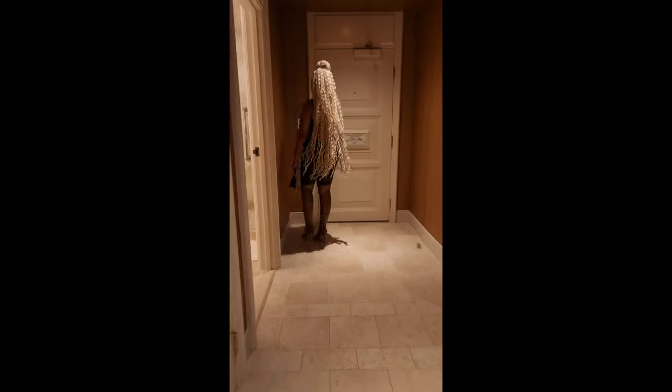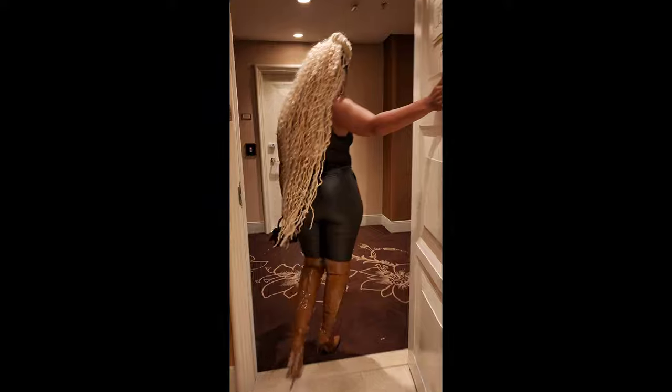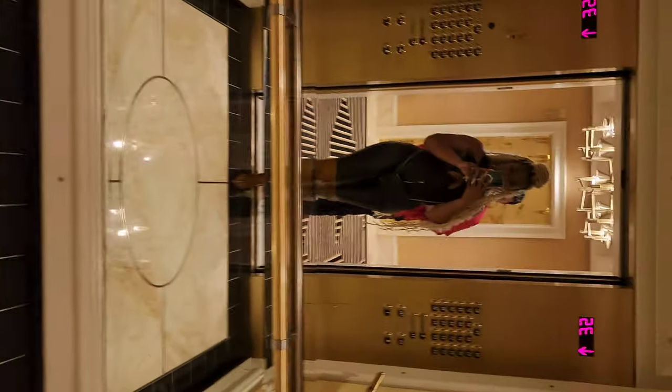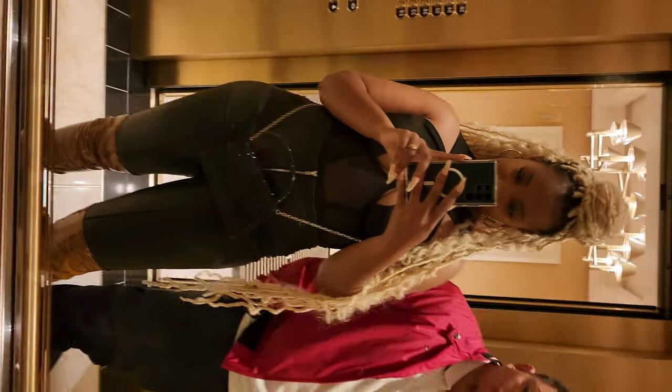So we make our way out the door, and of course I had to do a couple of photo ops and a couple of pictures real quick, because that outfit was fire. I was afraid them brown boots weren't gonna do it, but they was giving exactly what they needed to, and I am happy I went with that decision. Made my way to the elevator, and y'all know I had to. God, dog. A tall drink of water.